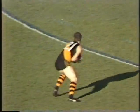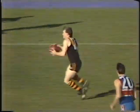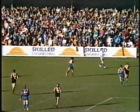Free kick to Bauer. He goes across the half-back line. Good pass to Powell. And Tim Powell can go for a run. Whoops, probably wasn't the best option. He was off balance and put his teammate right under the hammer.